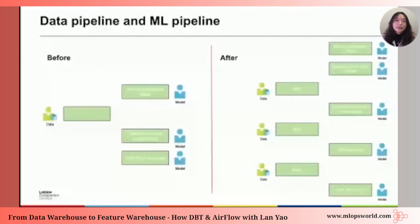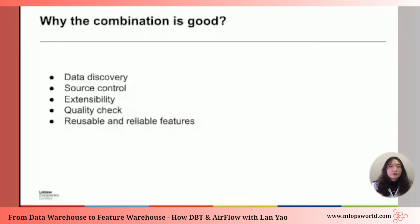In conclusion, the combination of DBT and Airflow has several advantages. First of all, we will have a friendly data discovery environment for data users. People could have a clear sense of the relations between a bunch of data sources in our data warehouse. Also, we could use DBT as a source controller for all the data models. Here is another benefit: we could deploy the data models with service accounts instead of personal accounts in the cloud platform. Therefore, we could have better management of the permissions of this service account.